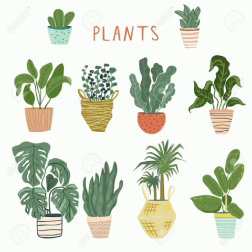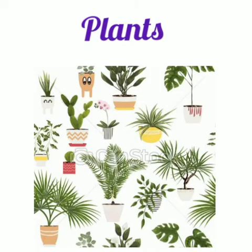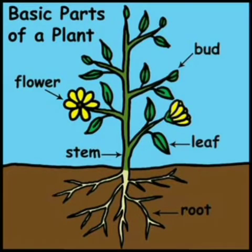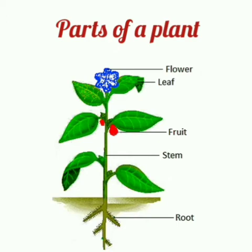Plants absorb carbon dioxide and release oxygen from their leaves. Many medicines are made from plants and these plants are called medical plants. We are going to see basic parts of a plant. Root, stem, leaf, bud and flower. Parts of a plant.